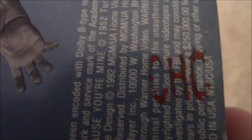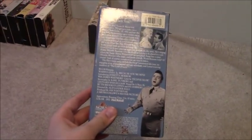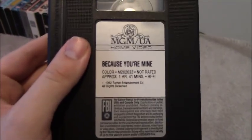Oh, and I also forgot to mention, if you can see, yep, I think you guys can all guess what that means. Yep, this tape is also a Columbia House copy, which is cool, which is really cool. Later printing from July 10th, 1995.